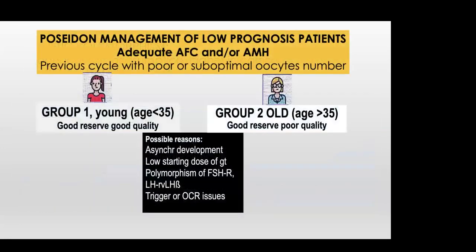So now let us come to the management of low prognosis patients. We'll separate the groups. Group 1 and 2 are the ones with a good reserve. But a young one would have good quality oocytes, so fewer oocytes could be enough. Whereas the older group would have slightly poorer quality oocytes, and therefore we would need more oocytes. What are the possible reasons? One is asynchronous development. Number 2 is low starting dose of gonadotropin. Number 3 is polymorphism of one of the receptors, LH beta or FSH receptor, and number 4, trigger or OCR issues. So these are the 4 important reasons which bring about low oocyte collection.